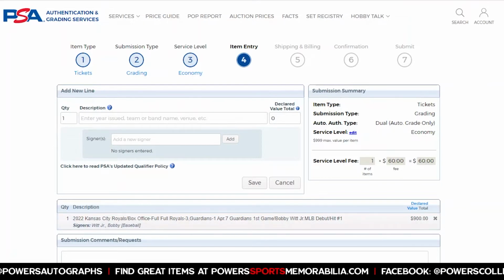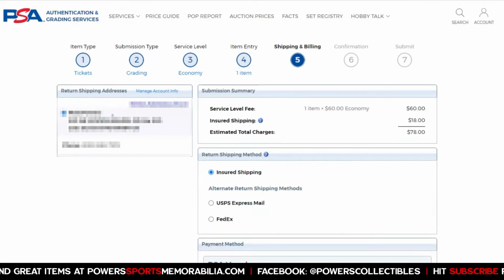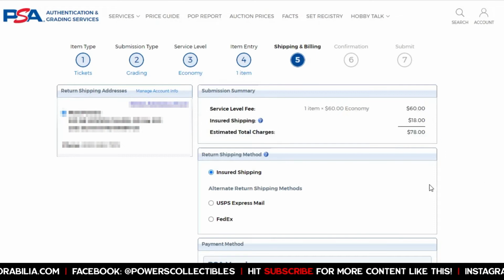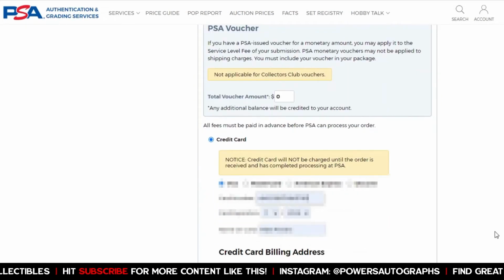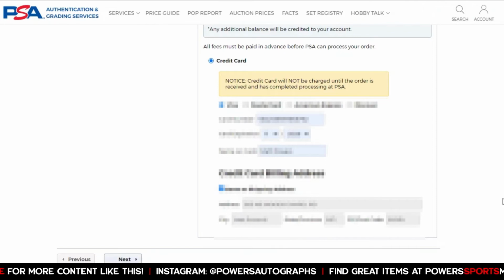All right, so after we do this, we're gonna go next. All right, here's what will pop up here. You'll have your shipping address up here. You'll have your totals right here. So we're gonna do $60. It's gonna charge $18 return shipping, 78 bucks. And you click on just insured shipping. That's all I do. And then here's where you're gonna enter in all your credit card information and double check your shipping address, all right? Then you're gonna go next.